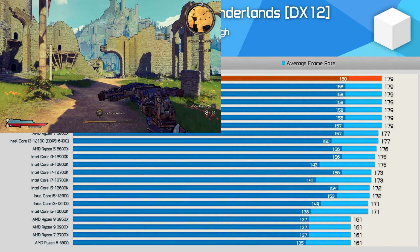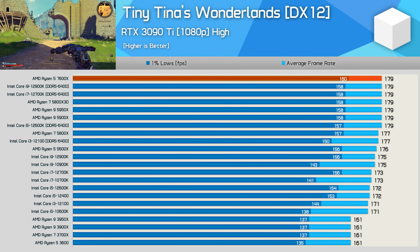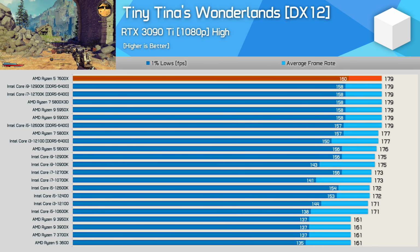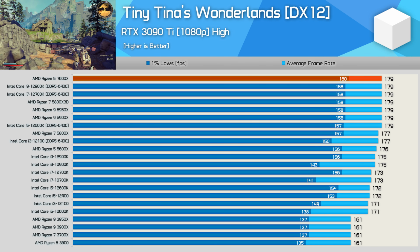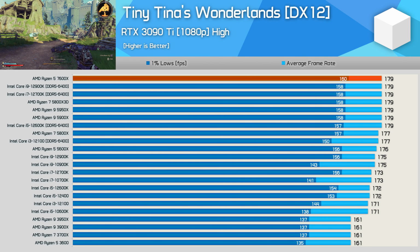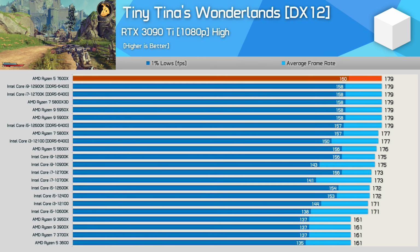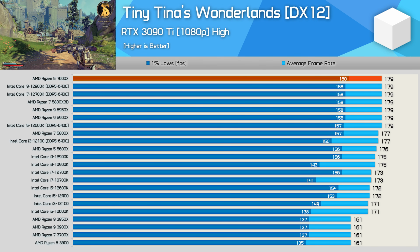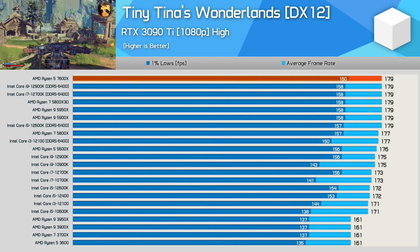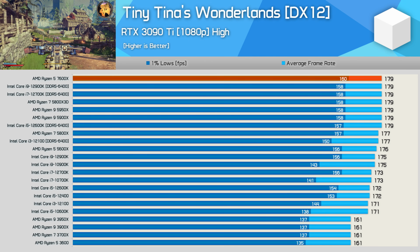Now, Tiny Tina's Wonderlands has been included, not because it's a super CPU-demanding game, but rather because it's a good representation of how CPU demanding many modern games are. That is to say, when using a relatively modern CPU, most games are going to end up being GPU bound, even when using an RTX 3090 Ti at 1080p, as we see in this example. And this game can be useful for testing low-end CPUs, but for the 7600X it just shows that we're able to max out the RTX 3090 Ti, matching other high-end CPUs.